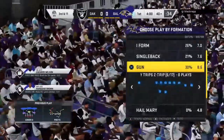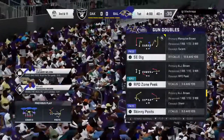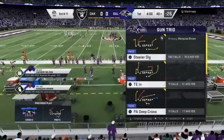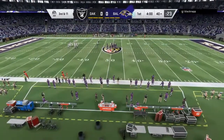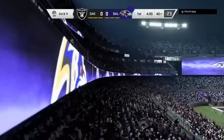A second down pass play there, but it's incomplete. And it is true. You can draft the fastest, you can draft the most athletic guys, but if they don't know the art of positioning, sometimes it's all for naught. In this case, in the right spot, helped force the incompletion. Yeah, but had his hands on it for a second. Would have been a tough catch, though. Falls incomplete.